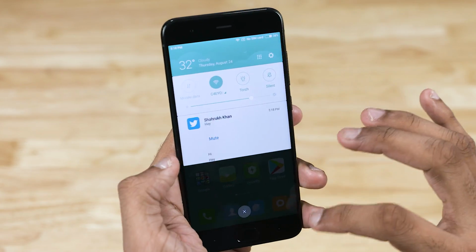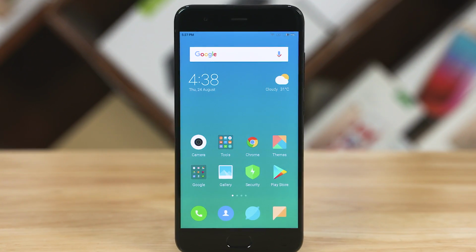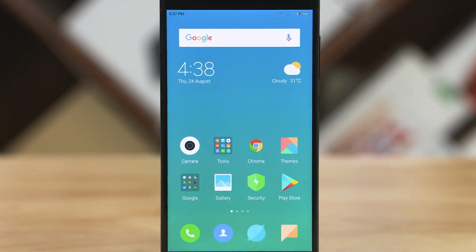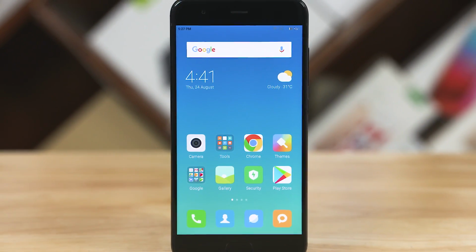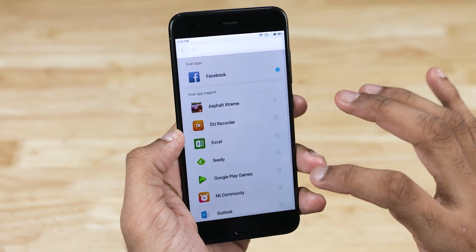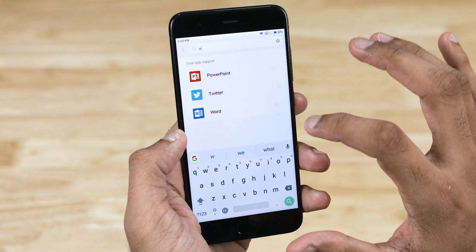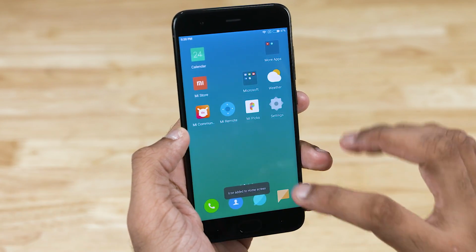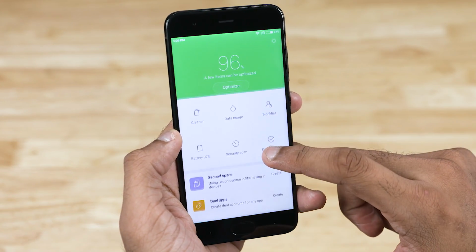By the way, inline replies right from the notification bar are a reality now. Then there are 3 new themes that Xiaomi's introduced with MIUI 9. They all look sweet and are welcome additions to Xiaomi's ever-growing list of themes. Barring these, there are a lot more minor changes, including a search bar inside dual apps, changes to the security app. Then there are also some others like image search, smart assistant and smart app launcher that are available only for the Chinese ROM as of now.